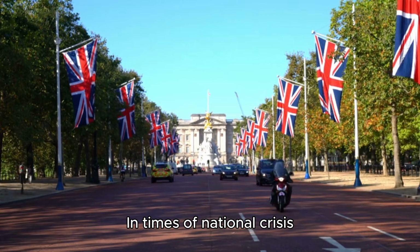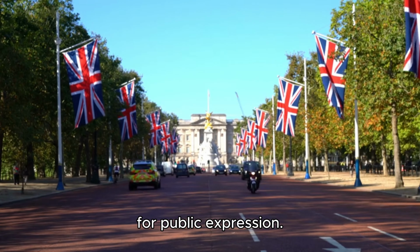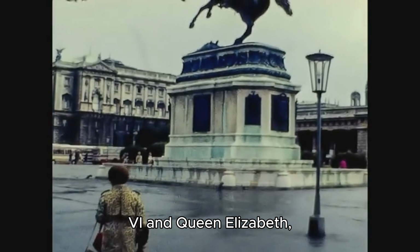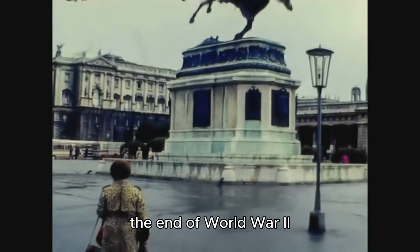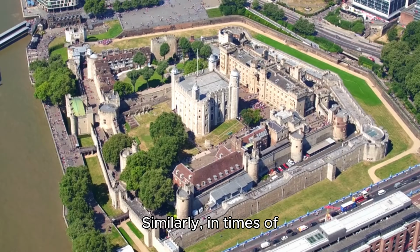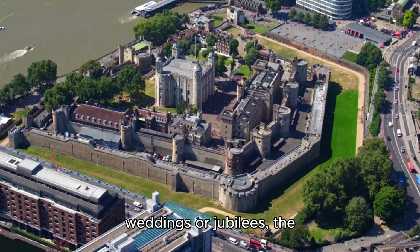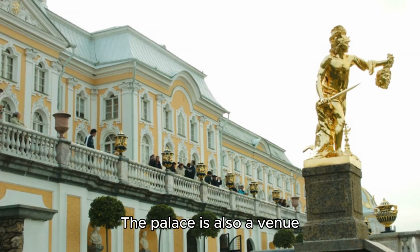In times of national crisis or celebration, Buckingham Palace acts as a focal point for public expression. It was from the palace balcony that King George VI and Queen Elizabeth, later the Queen Mother, appeared to acknowledge the end of World War II in Europe in 1945. Similarly, in times of celebration, such as royal weddings or jubilees, the palace becomes a gathering place for thousands of well-wishers.